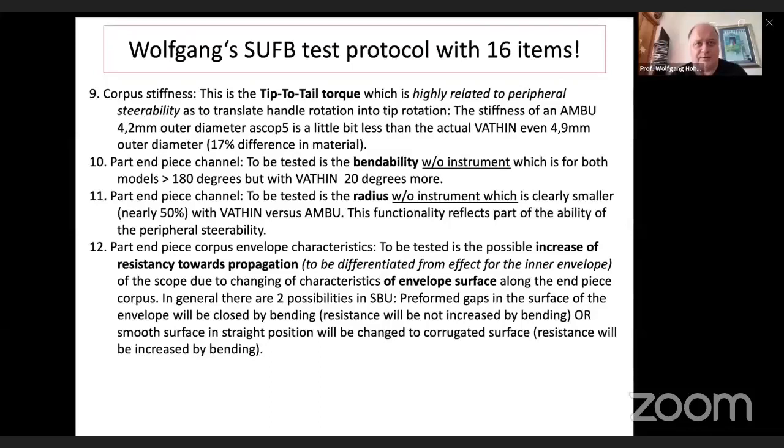This is very important for peripheral navigation because you have to find your way through different branches. So whenever you rotate, it depends on the material, the density of the material, but it depends as well on the outer resistance towards the bronchioli. That's what we already tested, and I can tell you that Ambu is already now changing the surface. So very interesting. Bendability without instruments, you all know that.